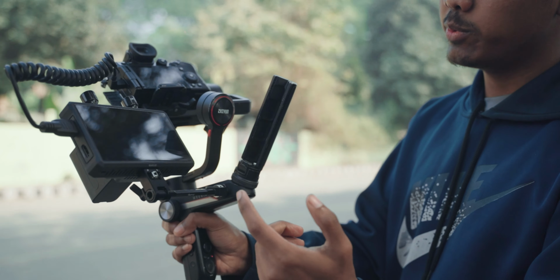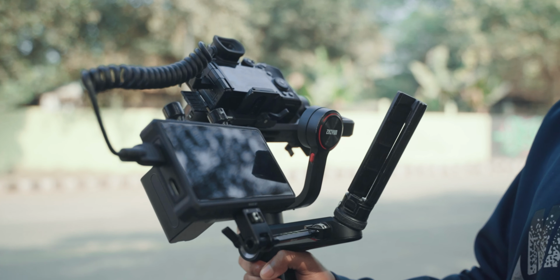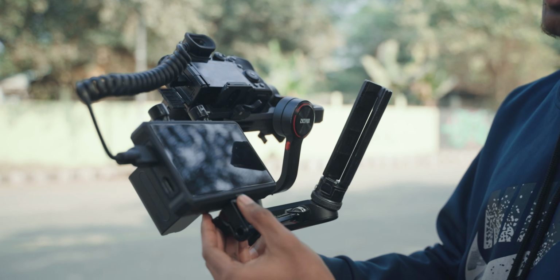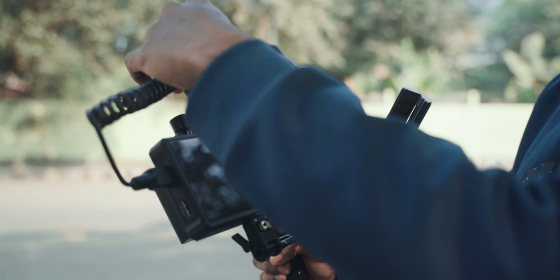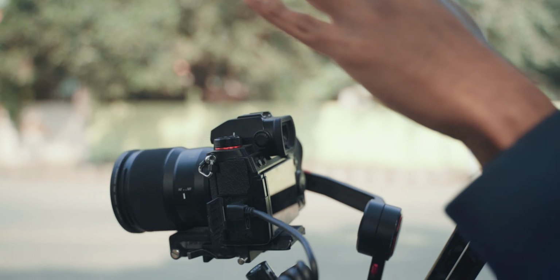I just wanted to show you what I was using for this shoot. So this is the Zhiyun Weebiless, my main gimbal, connected onto a small rig arm, and I have connected the Hollyland Mars M1 monitor, which I am using with this HDMI to micro HDMI on my Lumix S5 with the 35mm. So let me just introduce you guys to the new addition to my setup.